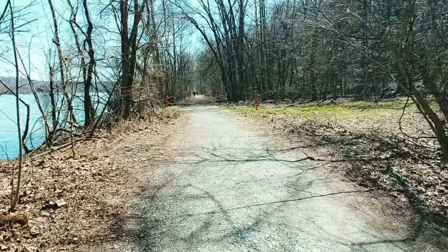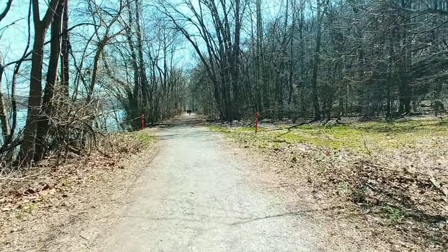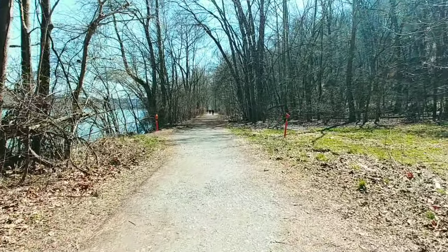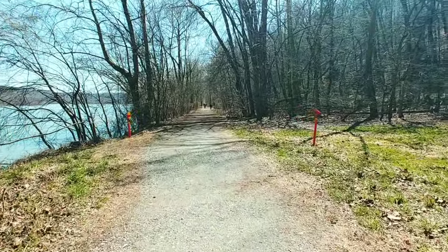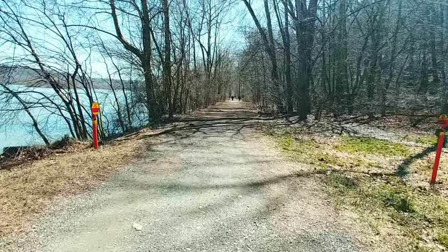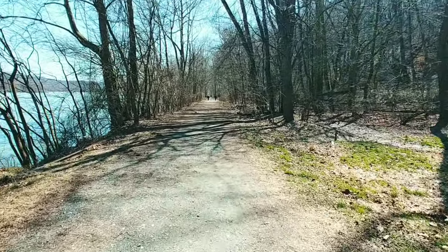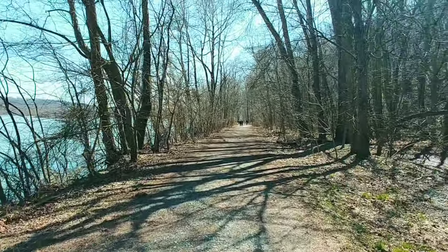Pretty cool. You can see that this trail goes down pretty far, and it actually goes to Susquehanna State Park, which I vlogged last year. Now, we're not gonna walk all the way down there because it is a bit of a hike. But we're gonna walk down a little bit so I can show you guys some of the sights and sounds.